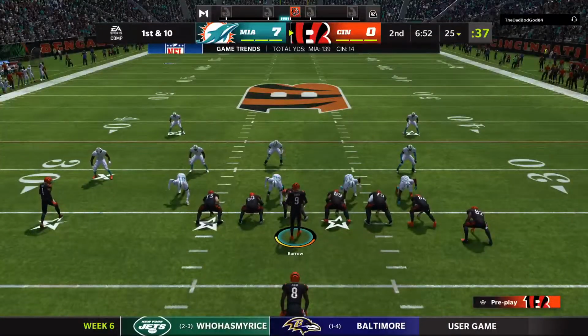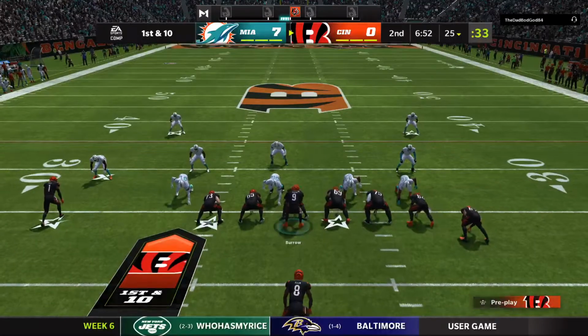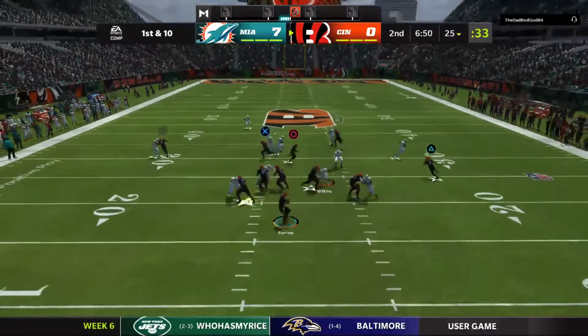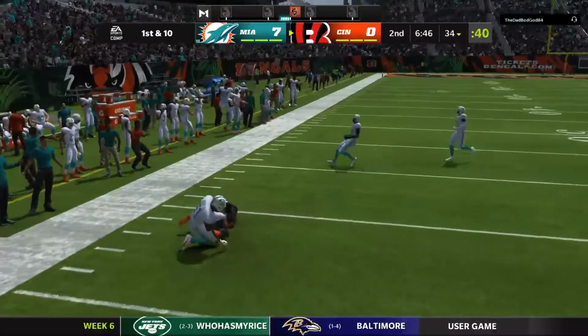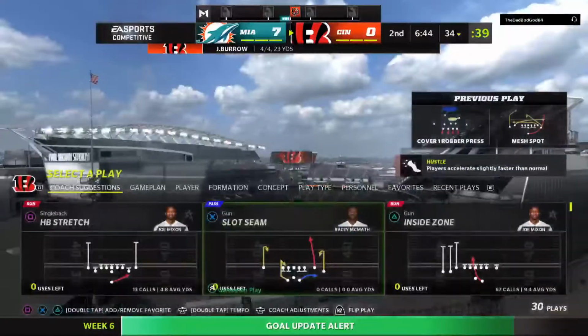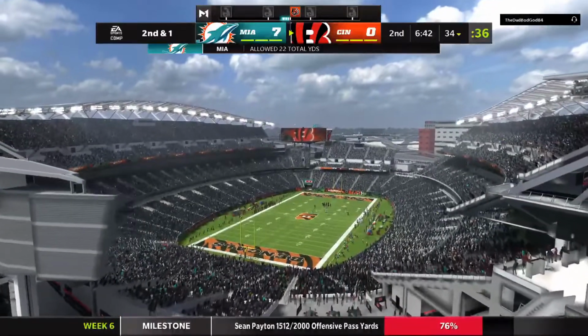The Cincy offense about ready to go here on their next drive. Not only are they in search of their first score, they're in search of their first down in this ballgame as they come up 1st and 10. A throw left side to start the drive is complete. And he's going to get a good gain of 9 here up to the 34.